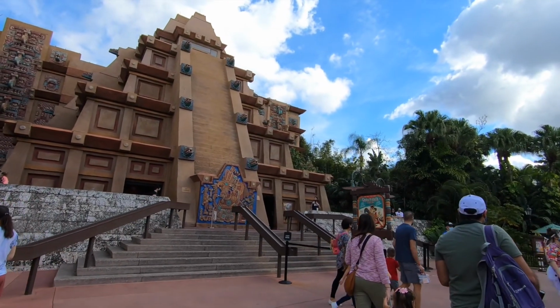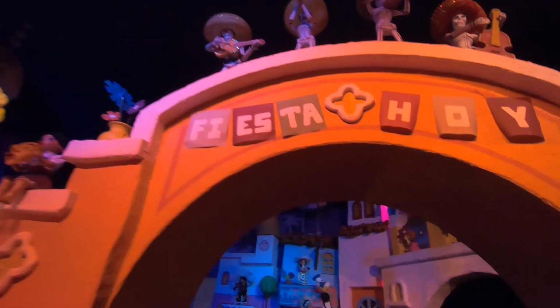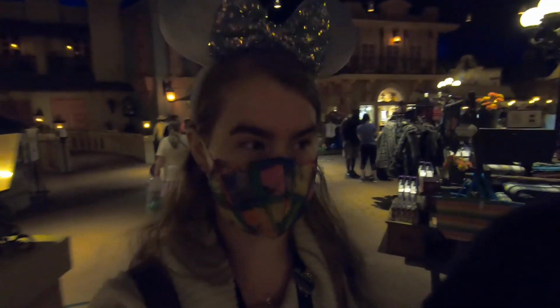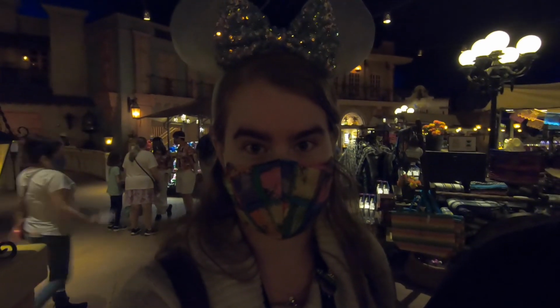Fantastic. Next, we're going to go into the Mexico Pavilion and ride the Gran Fiesta Tour. It is very empty inside this pavilion, which normally is pretty crowded, so this is a nice change of pace. Some things happened with Donald, and he was missing from the ride, and they replaced him with a plant. I've seen a lot of people showing that on Instagram, and it was kind of funny to see. Nick didn't notice it until I pointed it out.